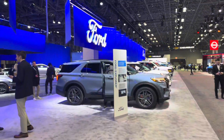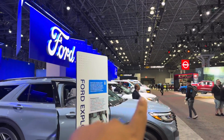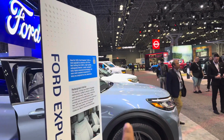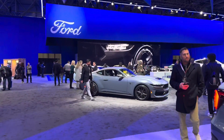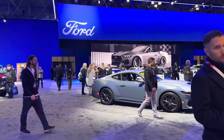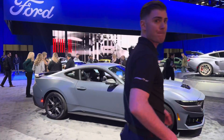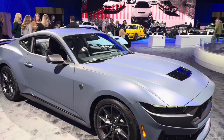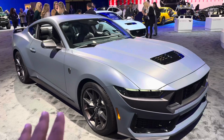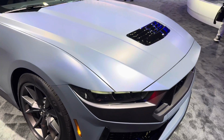So it's right, guys. So this is the Ford place. We got to check out the 24 Explorer, 25 Explorer, and 24 F-150. But there it is. Take a look. I'm seeing it for the first time myself. This is the Dark Horse matte wrap from the factory that you can get. Remember, you can order these now. And we're going to take a very close look at what it looks like. But take a look, guys.